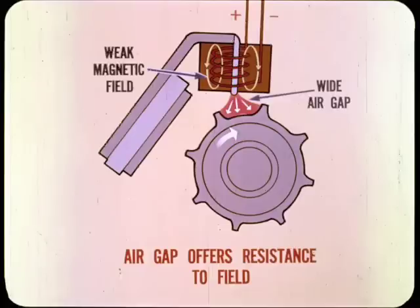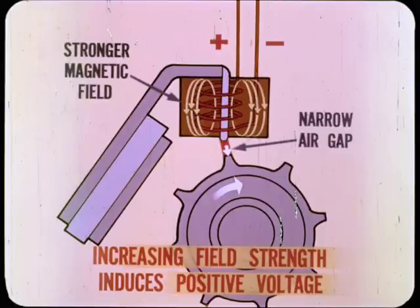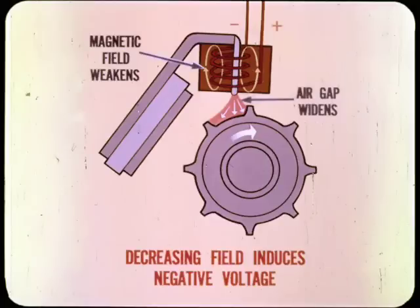In the electronic system, the permanent magnet provides a magnetic field at the pole piece and the coil. However, it is a relatively weak field with a wide air gap between the pole piece and the reluctor tooth because the air gap offers resistance to the field. As a tooth of the reluctor approaches the pickup pole piece, the air gap becomes narrow. This provides a better magnetic path and creates a stronger magnetic field. Increasing the field strength induces a positive voltage at one terminal end of the coil. As the reluctor tooth passes the pole piece, the air gap widens again and the magnetic field weakens. The decreasing magnetic field strength at the pole piece induces a negative voltage at the same terminal of the coil.